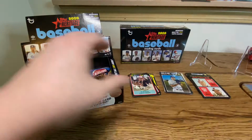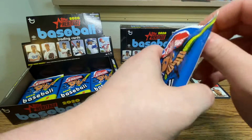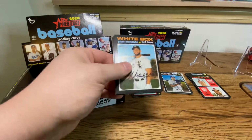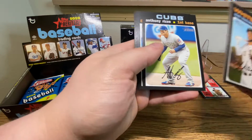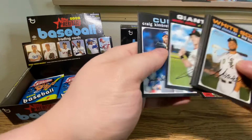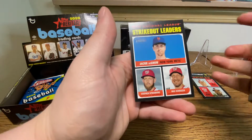Trea Turner, Tyler Beede, Matt Boyd, Amir Garrett, Yuli Gurriel, Murphy, Naquin, Markakis, and Cashner. I think in one of our boxes in the last video, we did not hit a Chrome, which I found to be interesting. I thought you're guaranteed at least 1 per box, but I guess I was wrong. So I feel like we're owed a Chrome. Urshela, Anthony Rizzo, Polanco, Walter, Slater. I don't know if I've seen Slater yet. Kimbrel and strikeout leaders for the NL.